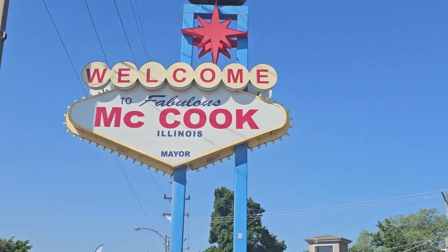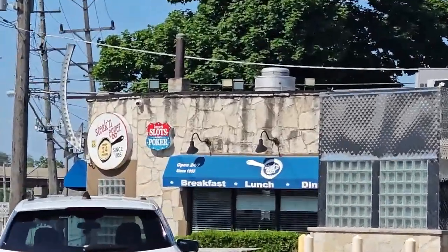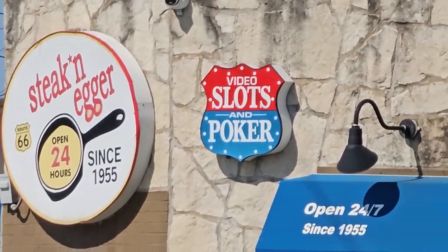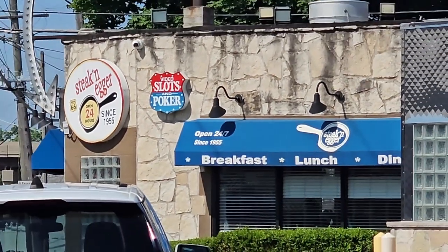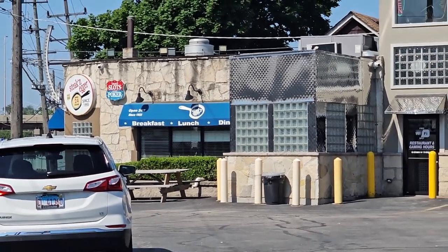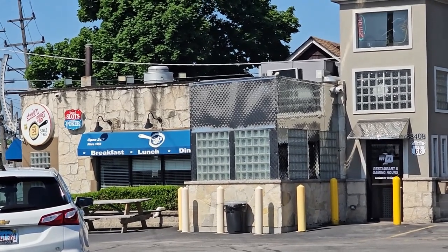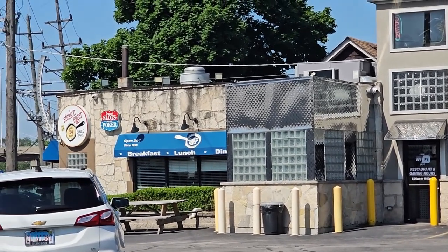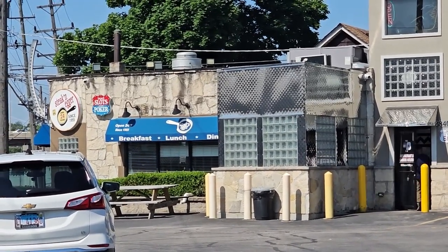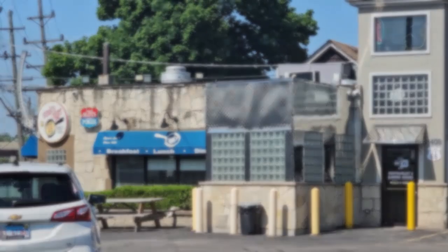Also, the little restaurant down below it, if you have time, stop by and check it out. Let's see if I can get in close enough for the name. The Steak and Egger. They're known for good food, but what they're really known for is their grilled cheese. I guess they have a very interesting menu for different types of grilled cheese. So if you're here at the sign and looking for a quick meal, check it out. Otherwise, keep on going down Route 66, which is what we're going to be doing. On to our next stop. Talk to you guys then.